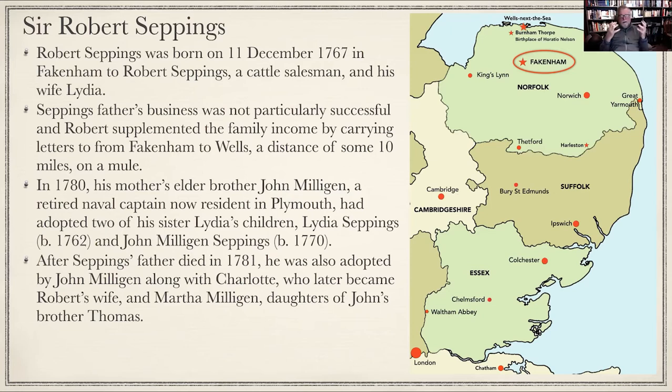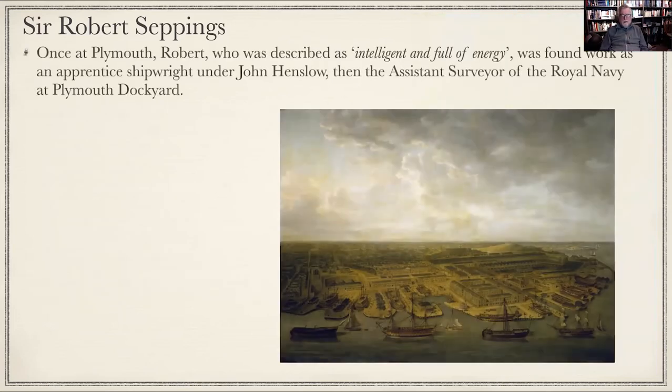So this meant he moved to Plymouth, which at the time was one of the three main royal dockyards, along with Portsmouth and Chatham, responsible for building ships for the Royal Navy. And there we see an image of Plymouth Dockyard as it was about the time. You can see the dry docks in which the ships were maintained, and we've got the port itself here. And it's these dry docks which become important in Seppings' tale.